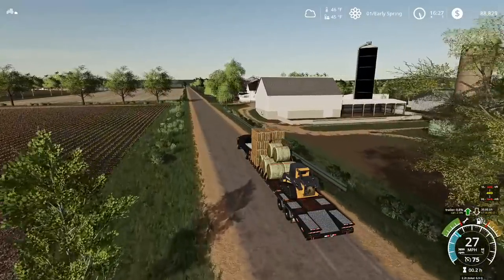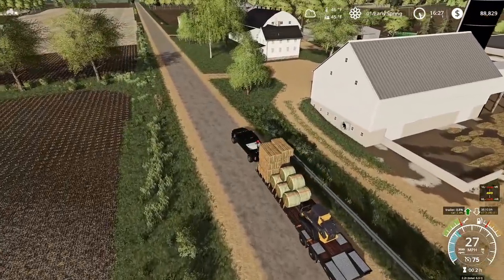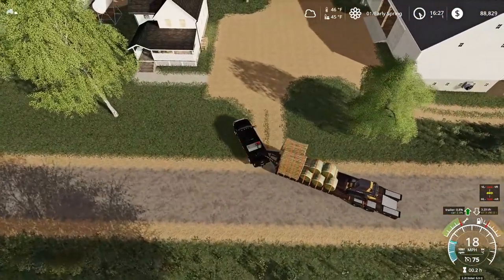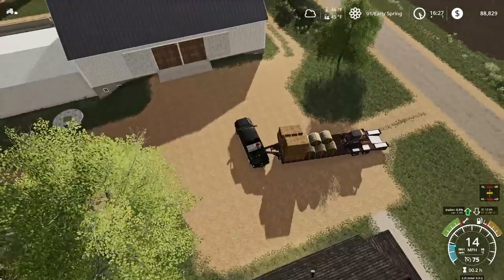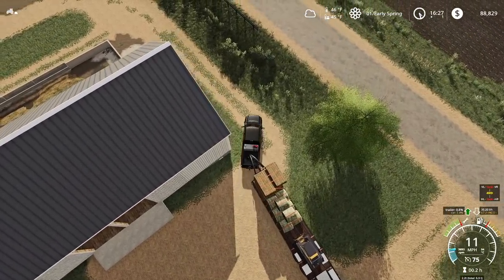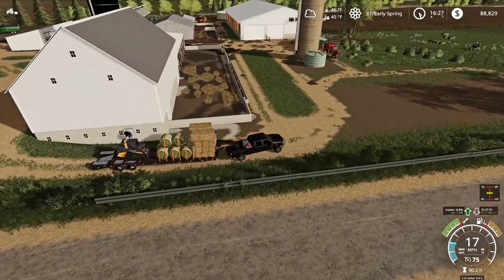Showing back up at the farm here. I don't really know where I want to pull in with this stuff. We'll see if I can make that immediate right, but I'm doubting I can. But we're going to try. Just swing it on around this way. Nice and wide. And just crank it on around this way. Hey, there we go. Perfect. Pull this right back here.